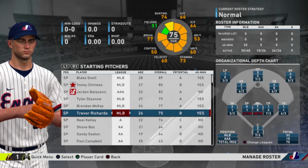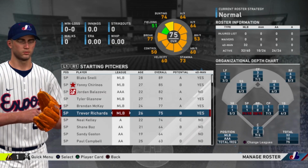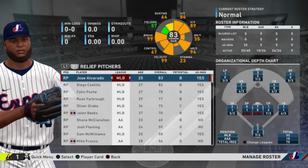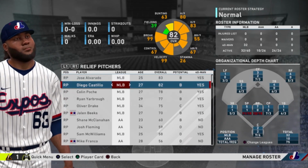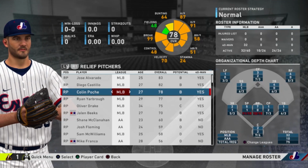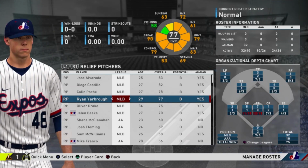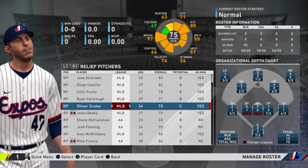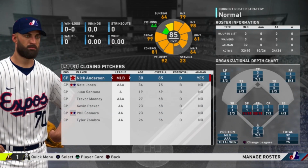I saved that one for this, but this is just the roster heading into the 2021 season. Snell, Chirinos, Balazovic. He's going to start in the minors. He'll probably make his debut this year, though. He's so good. In relief, Jose Alvarado, Diego Castillo, Colin Poche. Ryan Yarbrough switched his position to a relief pitcher only because, sometime last year, he was in the bullpen the whole time. He actually might start the year in the rotation until Balazovic gets called up because he has that 69 stat on him. So he'll probably start the year in rotation.